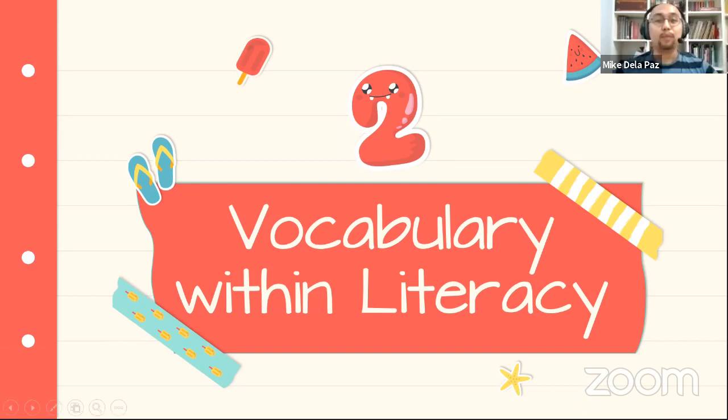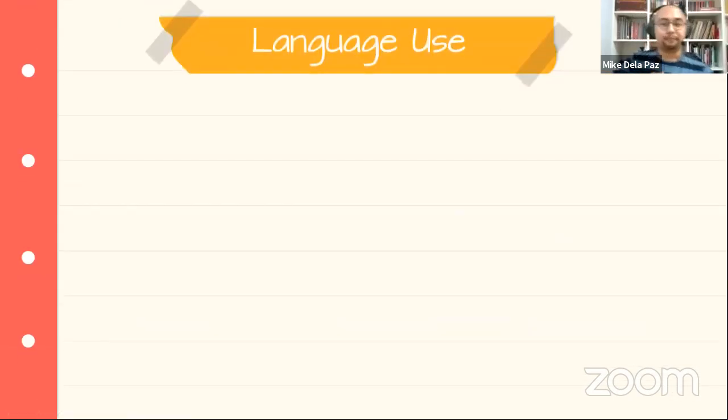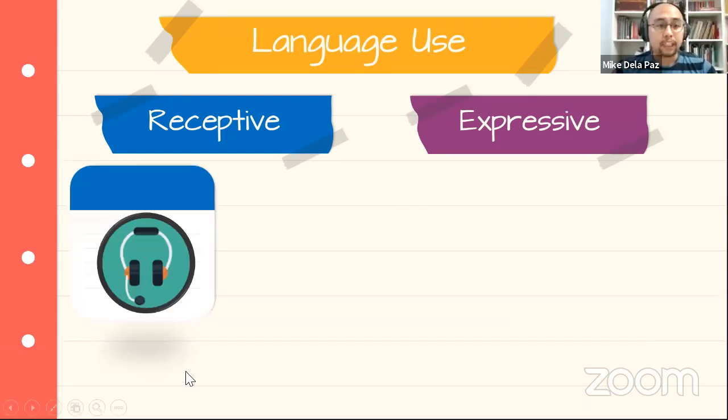So, before I go to the vocabulary within literacy. Okay? Yeah. So I talked about language use. Two things we have to differentiate. Ayan. First, language use, whenever we teach it, it must be very explicit that we should understand there's a receptive language use and there's an expressive language use. For instance, when we are listening right now, you're listening to what I'm saying. Sadly, this is a live webinar, so I can't really converse with you. I would love that. Kaya lang kulang yung time at hindi ganun yung platform natin.